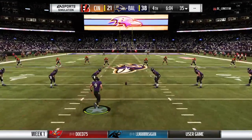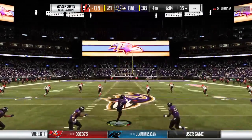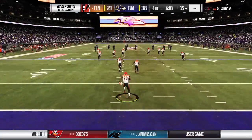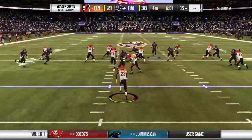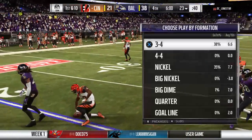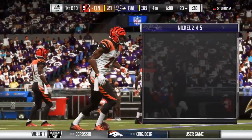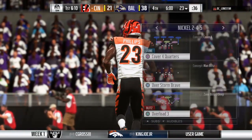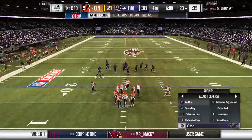Here's Tucker now out to kick this one away. This is fielded at the goal line. And he'll bring it a few past the 20 to the 23-yard line. Cincinnati now ready to take the field. They are looking to make a bit of a 180. They are sputtering right now.